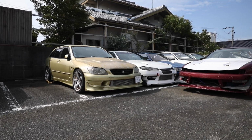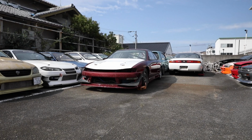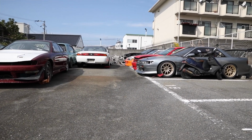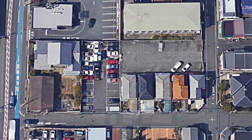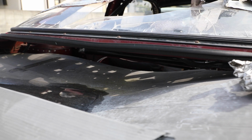It's always cool and a bit odd to see desirable cars abandoned. These cars are in a parking lot in the Japanese city of Itami, which is near Osaka, and they have been there for quite some time and are even visible from Google Earth. And as you can see, at least one enterprising cat has made these cars into a home.